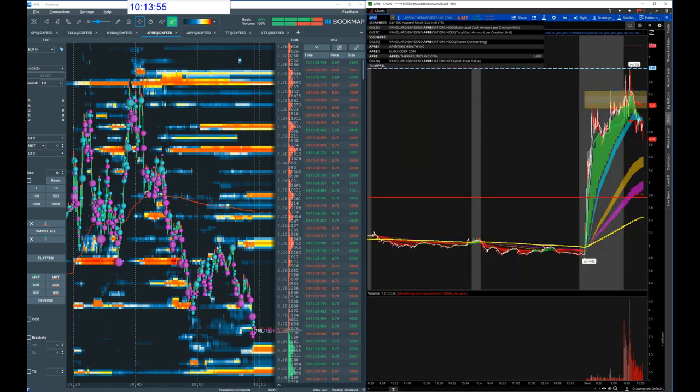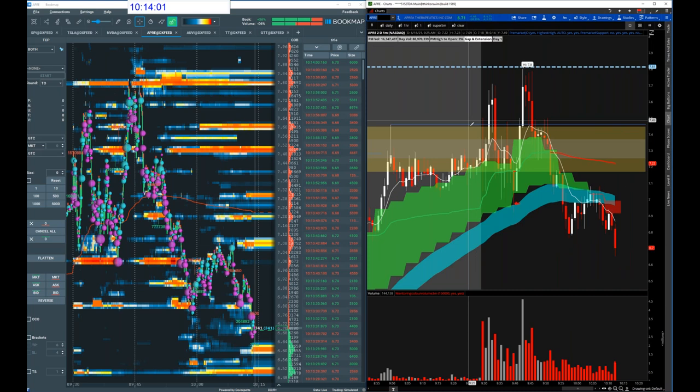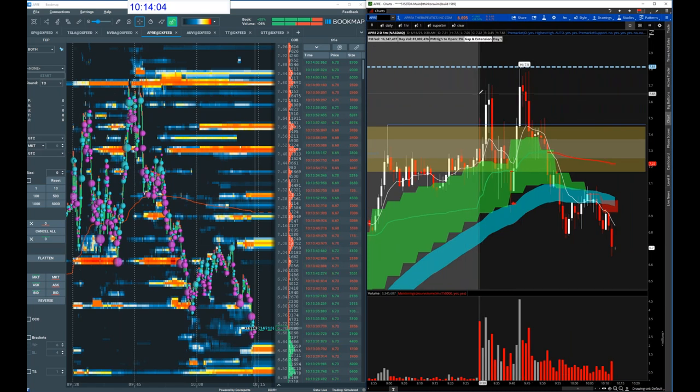So APRE, very high volume. Remember, in pre-market, this already flow rotated. And we just short this push. I got the short, showed the chart before. I posted it in the score room of Smallcaproom.